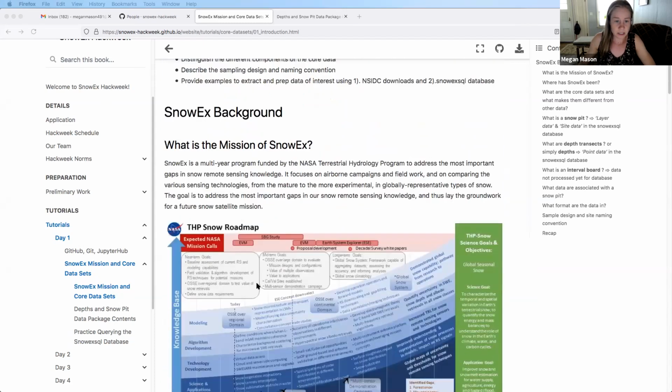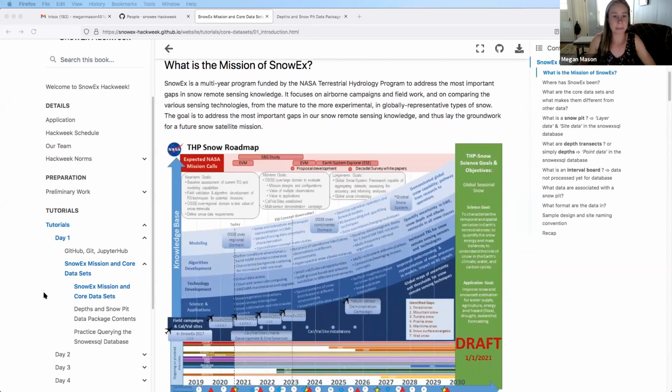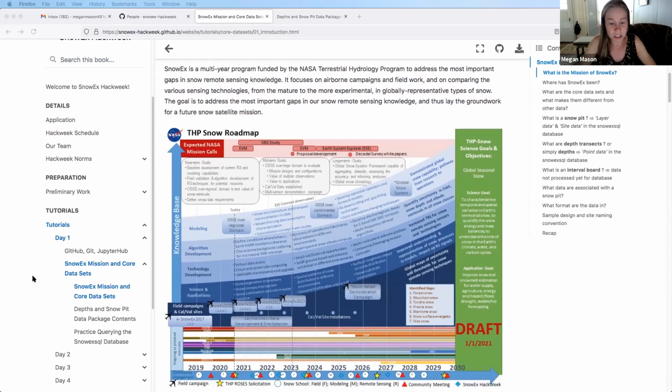So what is the mission of SnowEx? Well, like HP said, we have a multi-year program going on. It's funded by the NASA Terrestrial Hydrology Program. It is participant driven, and we are looking to identify the gaps in remote sensing and snow science. We are focusing our campaigns from airborne efforts and from fieldwork. We are comparing all of these technologies, whether they're really mature or they're still in very experimental stages.